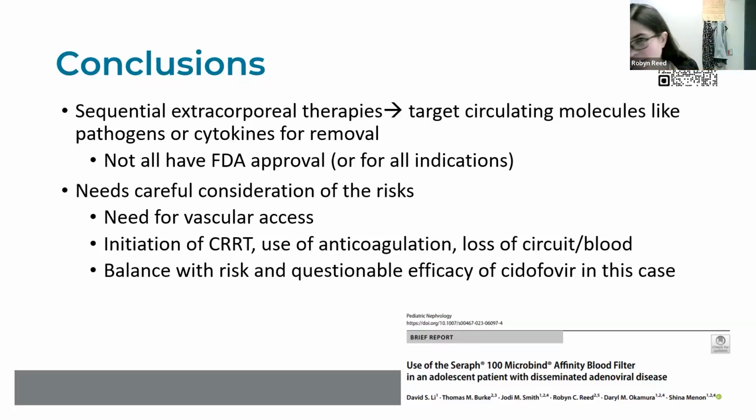Yeah, I was following her chart and it was remarkable. She was in the ICU. She was very ill. She had this multi-organ involvement, and once the filter got utilized, it was really impressive how rapidly all of her laboratory results normalized and her clinical condition improved.